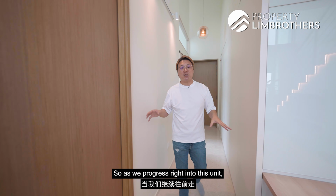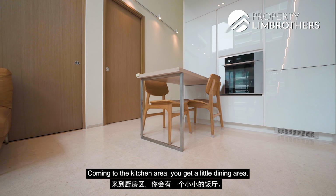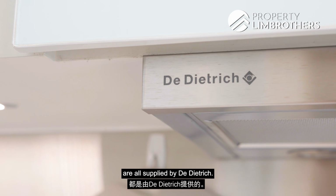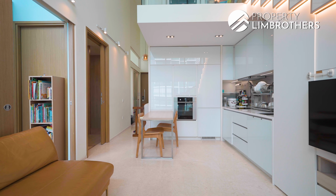So as we progress right into this unit, you get access to your bathroom, master bedroom. Coming to the kitchen area, you get a little dining area. This is also a storage space that the owners have done. A built-in fridge. All appliances in this house are all supplied by DD Fridge. This kitchen top actually stretches all the way inside. The backsplash is done in stainless steel format.